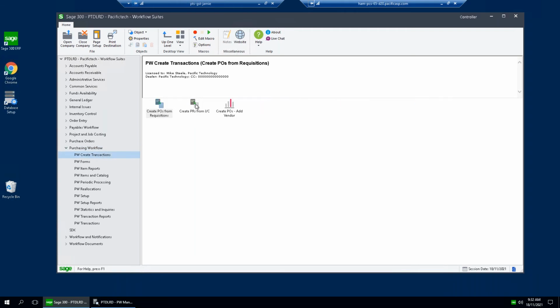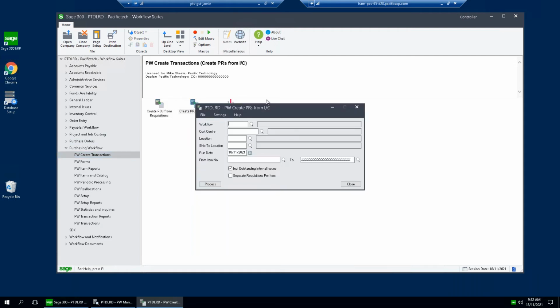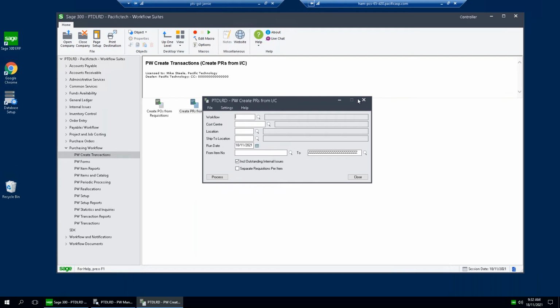create transactions. So we've got this function here. Within the Sage PO module, there is a function called create POs from IC. Within purchasing workflow, we've got a corresponding function called create PRs from IC. It's quite similar to the Sage PO function, but we've had quite a bit of feedback from users that this has some quite good advantages, and you'll see why shortly. So we put in our workflow, which is called replenishment.